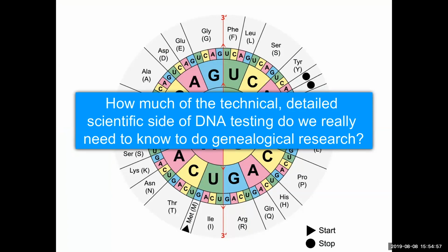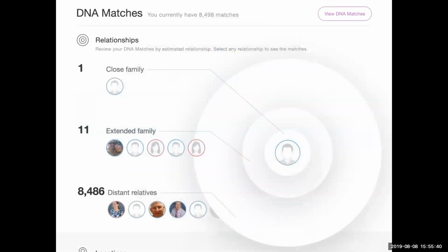And so the question comes up: how much of the technical, detailed, scientific side of DNA testing do we need to know for genealogical research? How much of this do you have to learn? Do you need to know all these little letters and numbers and how everything matches up? I'm going to have to say that actually the more you know, the better it is. It's just like anything. If you only know a little bit, it might be helpful, but if you know a whole lot, it could be quite a different deal changer. And that's the way with DNA. The more people know about it, and how and why it works, the more and more useful it becomes.